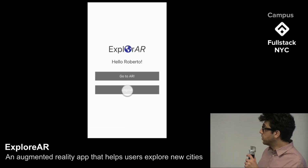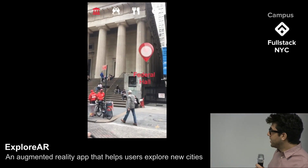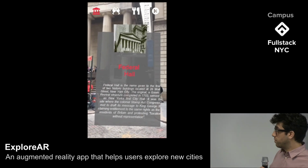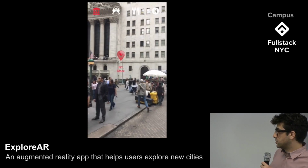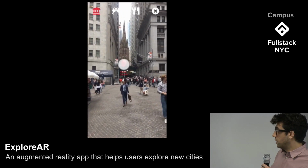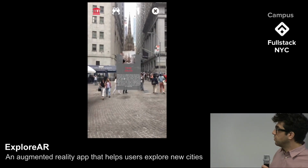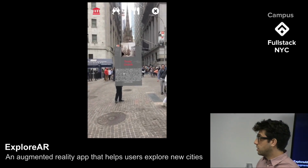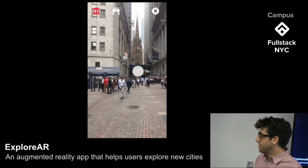So here we have our user, Roberto, who's on business from Venezuela. And he can see dynamically generated points of interest around him, such as attractions, bars, or nightlife. Here he's chosen to explore different attractions. So we're bringing in geo-coordinates from both Yelp as well as the user's mobile device to generate a local AR space for these points of interest. On top of Yelp's API, we can also bring in custom APIs, in this instance, the New York Stock Exchange data.